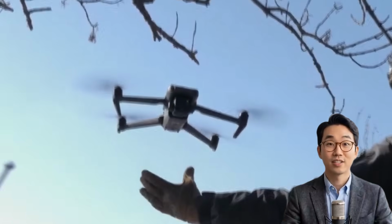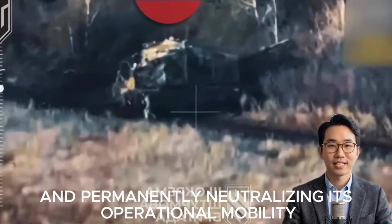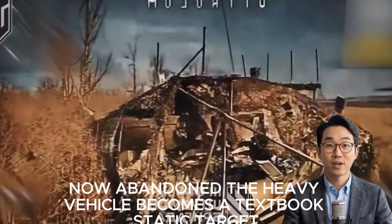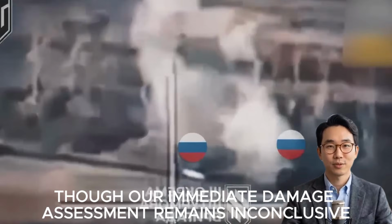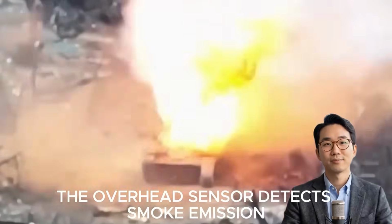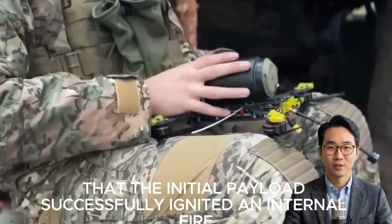In their flight, the escaping tank collides with a previously destroyed armored transport, bringing it to a grinding halt and permanently neutralizing its operational mobility. Now abandoned, the heavy vehicle becomes a textbook static target. The initial strike drone guides directly into the open hatch, though our immediate damage assessment remains inconclusive. The overhead sensor detects smoke emission. A second strike asset on final approach confirms via optical feed that the initial payload successfully ignited an internal fire.